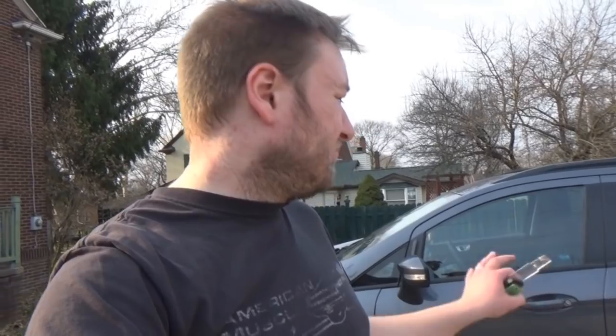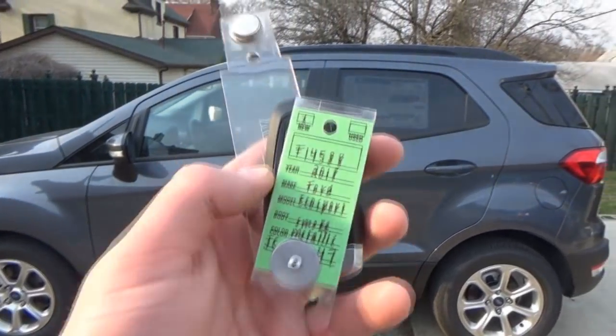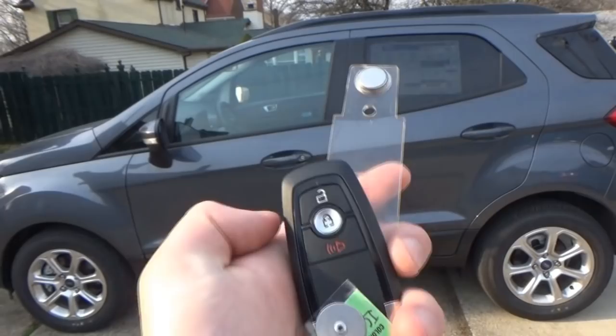But right now, I'll go ahead and open it up and give you guys a quick tour of what this one is equipped with. And then we will head on out to the road. So first off, this one does have the proximity key.